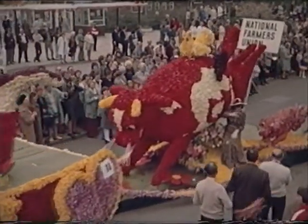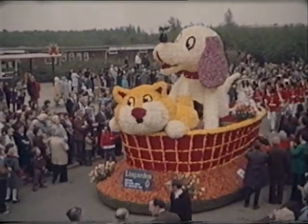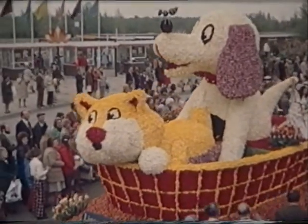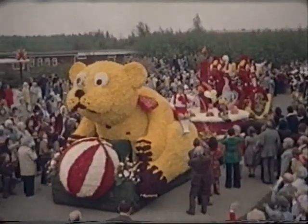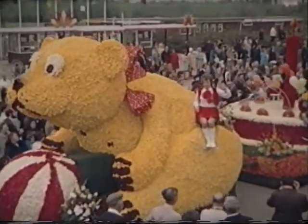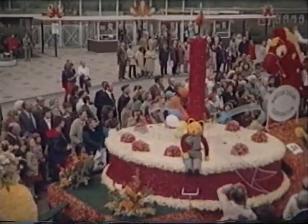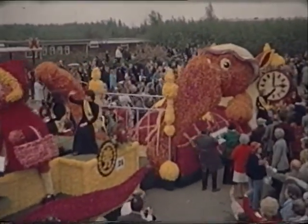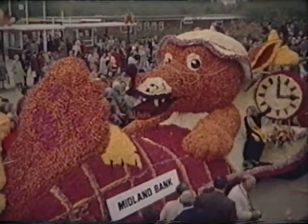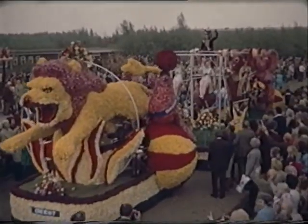Definitely another animals year. The National Farmers Union bull, with the dogs at its heels, followed by a much more cuddly basket bull. I'm not quite convinced about the image the Midland Bank's trying to get over to the crowds. The wolf that just ate Granny and is waiting to take a crack at Little Red Riding Hood. That geese lion looks pretty fierce as well.